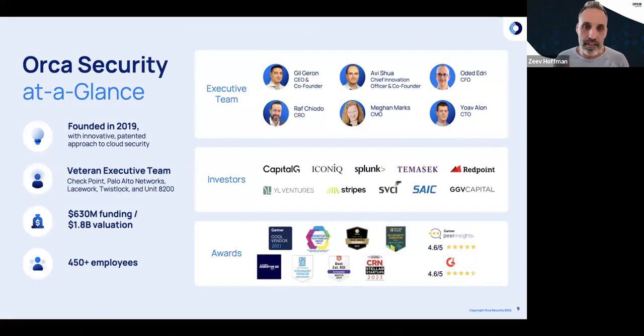Orca Security was founded in 2019 by 8 co-founders that came from several leading vendors in the market, Checkpoint, Palo Alto. The majority of them were in Unit 8200, the intelligence unit in Israel. The company grew significantly in those few years that we have existed in the market, with several awards that we received also from Gartner and from the cloud providers. And of course, a lot of investors have invested in the company. We currently have around 450 employees worldwide. We have a nice representation also in South Africa and Africa as well, like other countries.